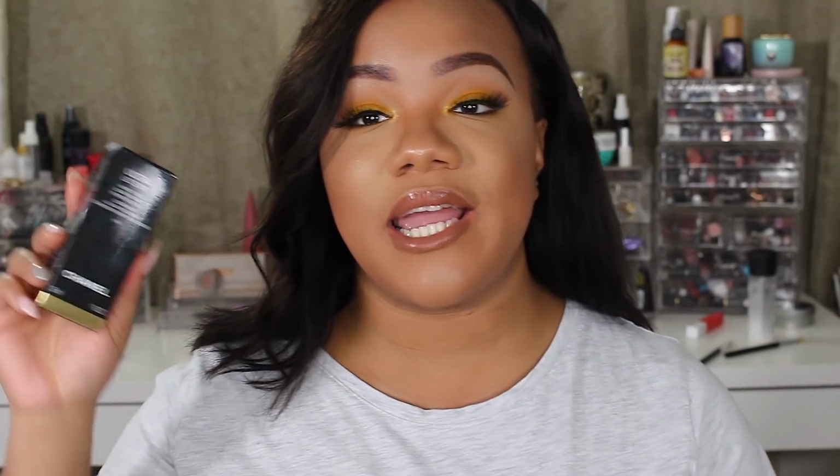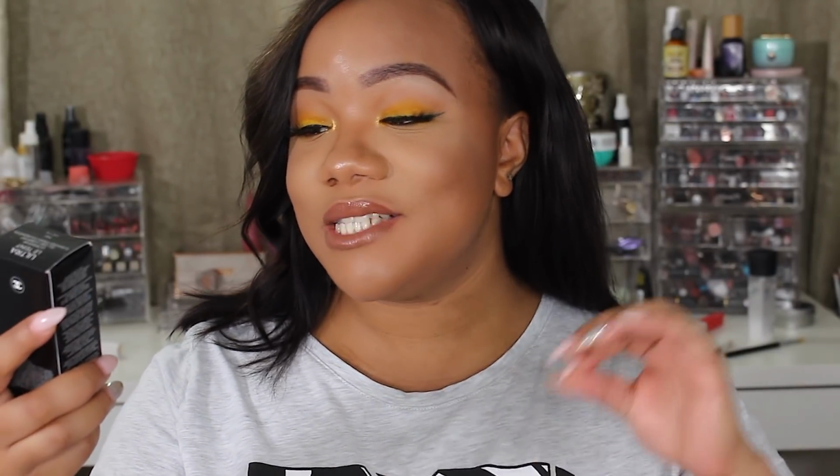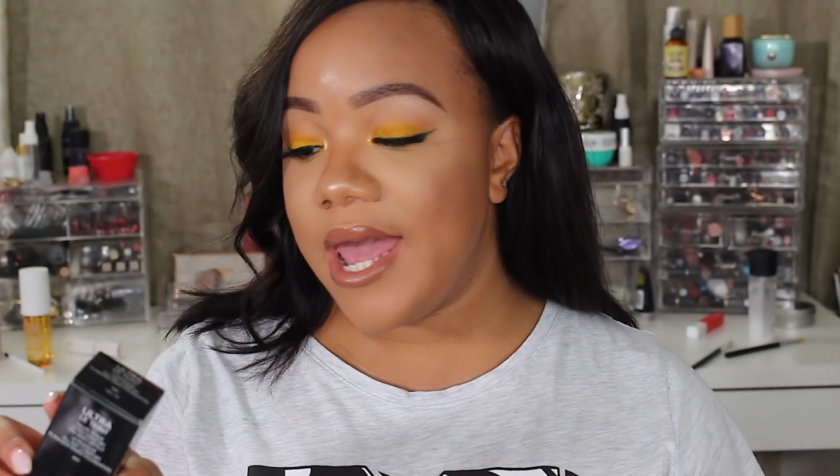So we're going to start with the foundation that I will be taking back to the store very, very soon. I tried it and didn't like it at all, so I'm going to take it back. It's the Chanel Ultra Le Teint Ultrawear All-Day Comfort Flawless Finish Foundation. I got mine in the shade B80, and this foundation just really did nothing for my skin. Didn't like it, so it's going back to the store.